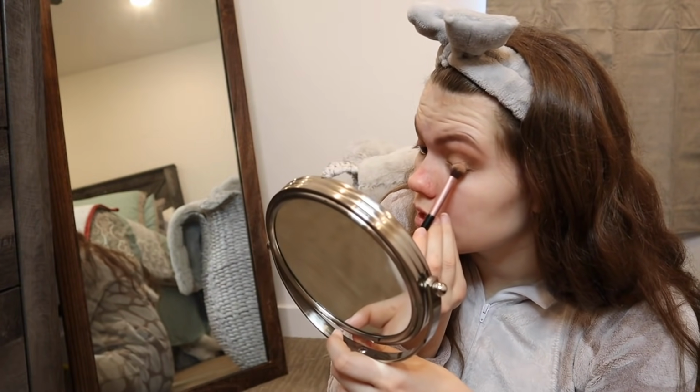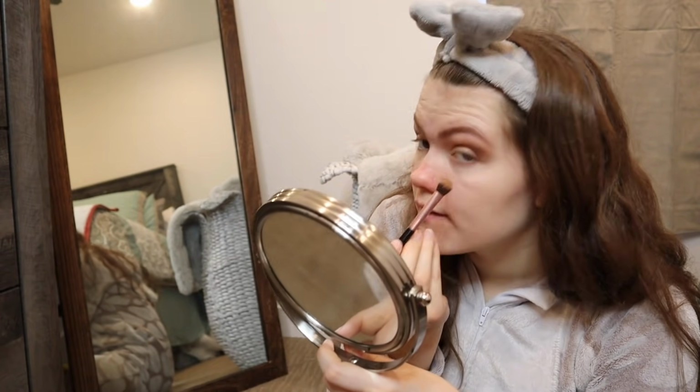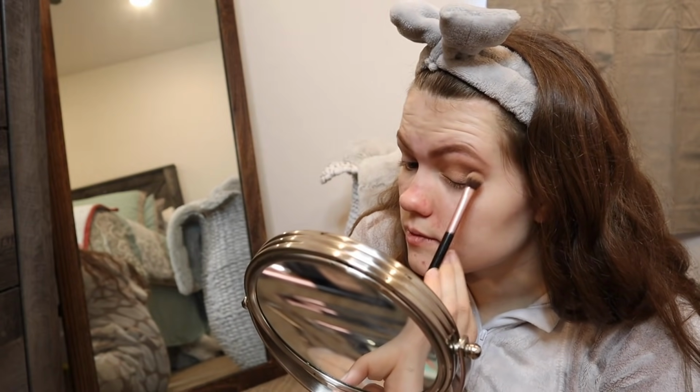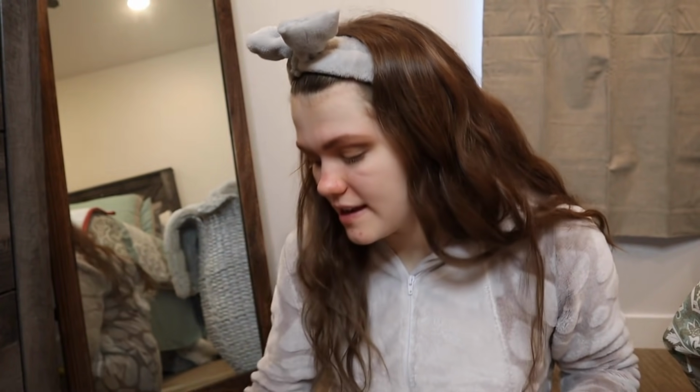So I just lightly put it in kind of like a little heart slash V motion, like so. So we're gonna blend all this together. Sometimes I touch up with a little bit more of the lid color, but so far that's what it looks like. So I'm gonna go on the other side and then we'll move to eyeliner. All right, the eyeshadow is all done. Now we're going to move in with the eyeliner.